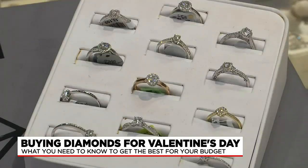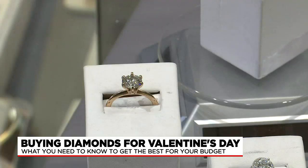A round diamond is the best geometric cut to create a prism where the light goes in and it's magnified so many times out, so the diamond sparkles, scintillates. And when shopping for bands, there has been a shift in popularity over the past couple of years. White gold is preferred over yellow gold today.